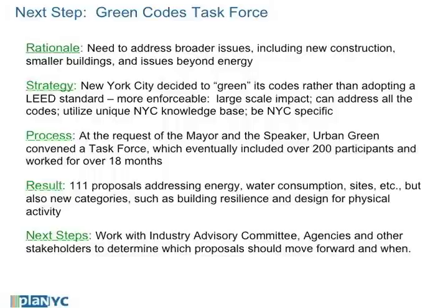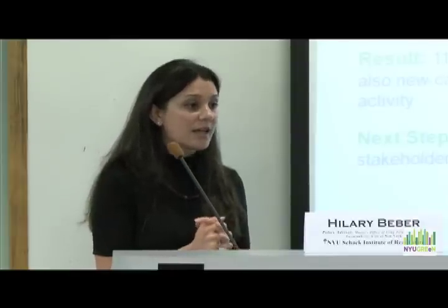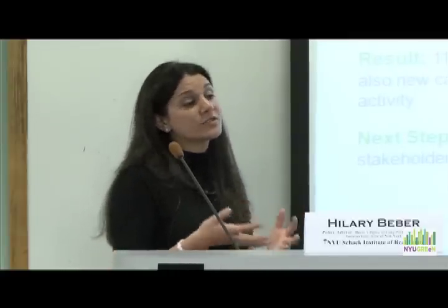So in July of 2008, Mayor Bloomberg and Speaker Quinn convened a task force. At this point, it was about 200 volunteers that helped work on this. They spent about a year combing through the codes, making recommendations, drafting code language, providing examples, and on February 1st of this year, published a final document. You could go to Urban Green Council's website and download the full report or the really jazzy executive summary with the pictures, which is a lot nicer and a much easier read. And these 111 proposals were then handed over to the mayor and the speaker in February. Now the city is going to start going through these proposals one by one and seeing which ones we could actually incorporate into our codes.